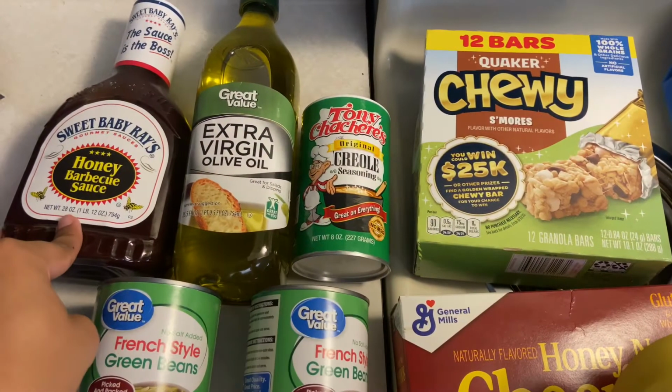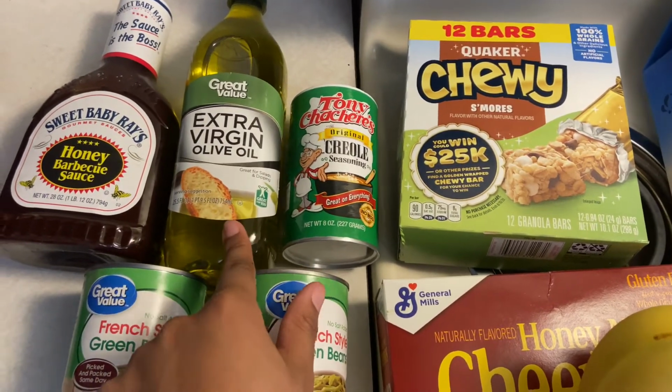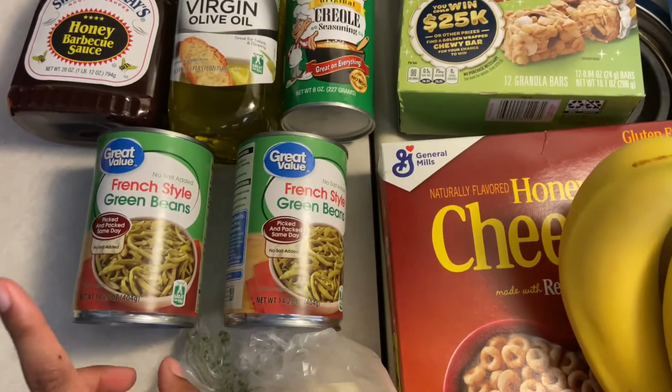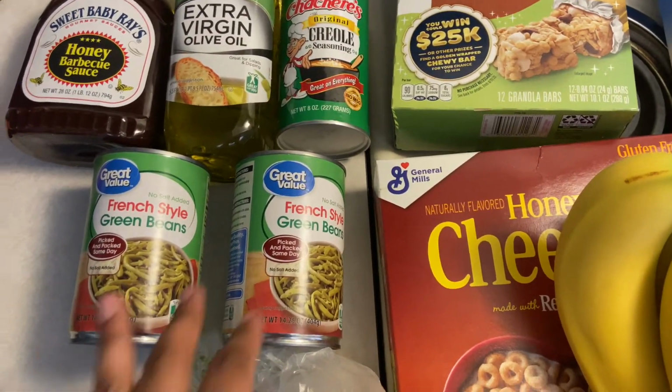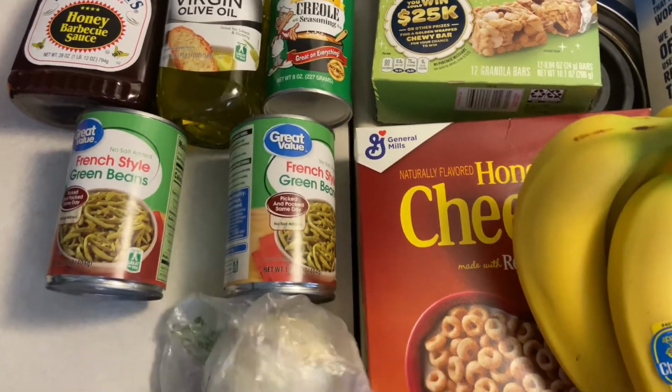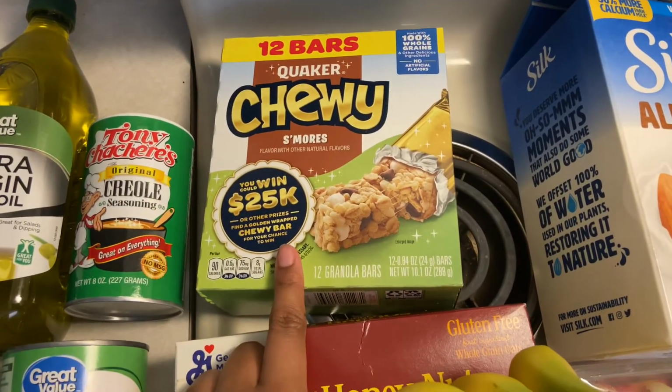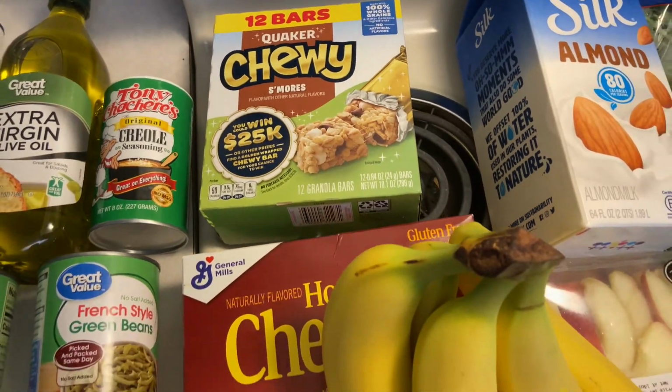So I got the honey barbecue sauce, extra virgin olive oil. I needed some more. Creole seasoning, 2 cans of green beans. Y'all, I love green beans so much. I got a white onion. I got some s'mores granola bars for snacks for work.